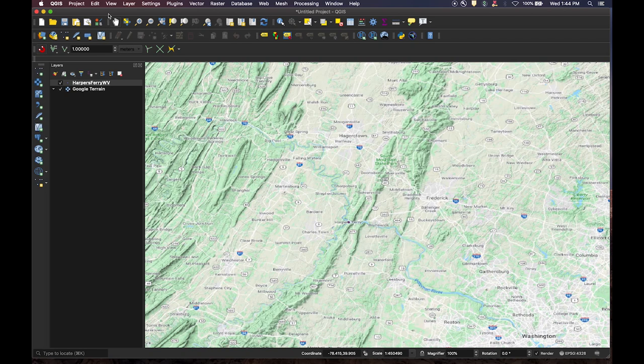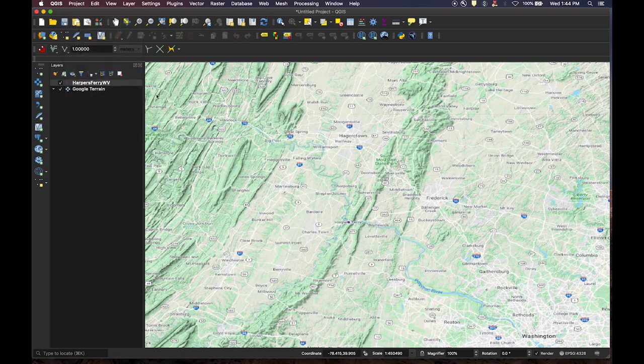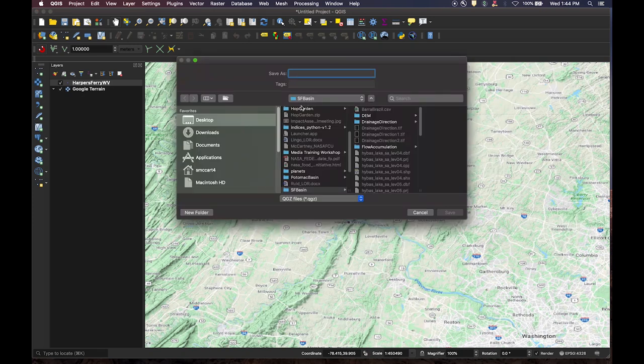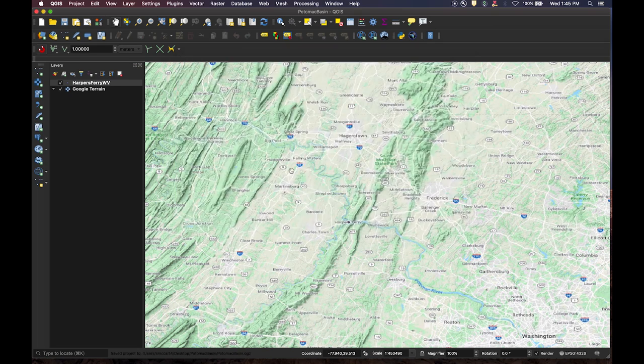Next thing I'm going to do is save this map project. So I'm going to come up to the top. I'm going to click Save As, and I'm going to navigate to the working folder, which again is named Potomac Basin, and I'm going to save this as Potomac Basin, and I'm going to save it within my working folder. So now I have a georeferenced location, which we are going to be able to delineate our river basin, and we now have a map project with a base map.